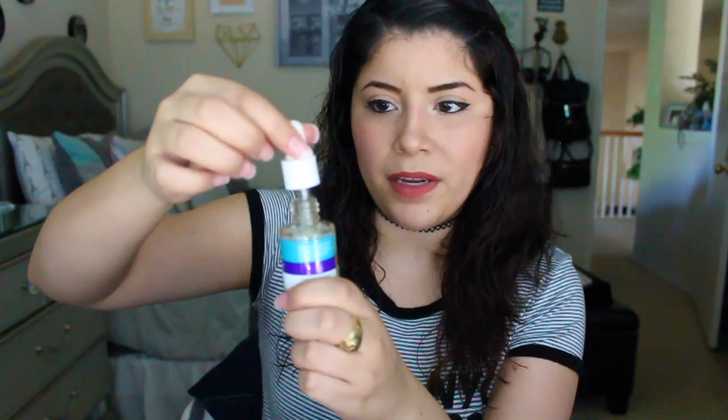It comes with an eyedropper. So you just, hold up, I have the oil all over me, but you squeeze it. It's just one of those eyedropper pipette things. Is that what they're called? Pipettes? I haven't had a science class in a long time. So I just grab some and rub it through my hair.